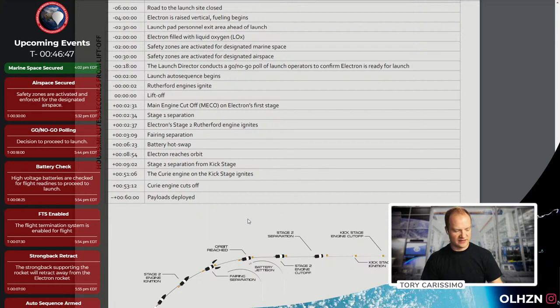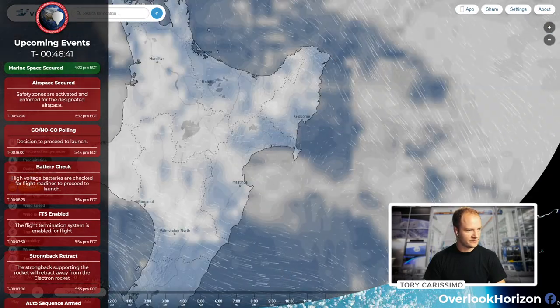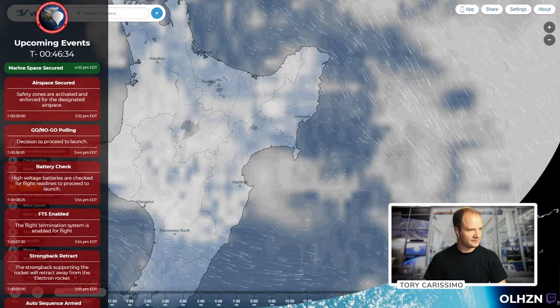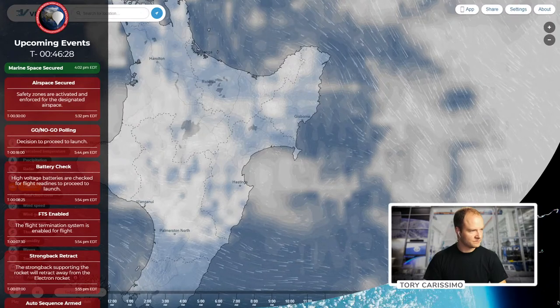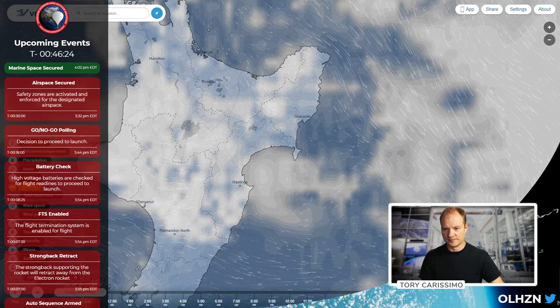I was wondering if it had anything to do with the weather there, particularly the cloud coverage that we're seeing. So now we're going to be at 6 o'clock. What does that do to our cloud cover? Not a whole lot. Looks like the clouds are moving west to east here. So I wonder what the delay was for. We don't know.